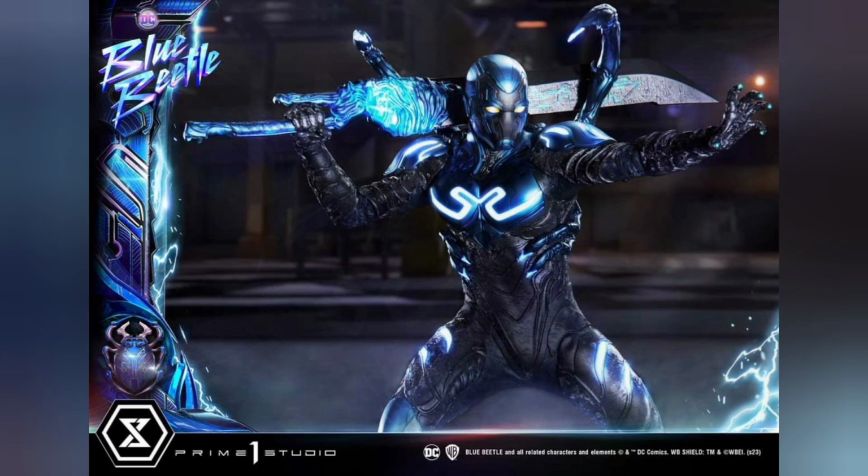But, because I have seen clips of him in the suit without the mask, that might be my only downfall on this piece. But again, my reaction right now is that what I'm seeing looks really good. I love that weapon. I love his pose.